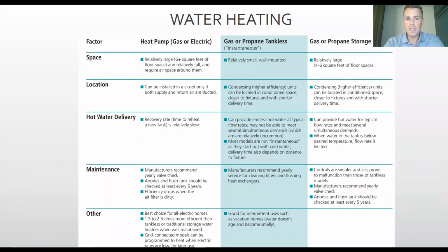But with the water heating, the heat pumps are a great option. Your tankless, instantaneous water heaters are excellent as well for their own benefits. With your gas or your propane storage tank being your least effective, I've been staying away from that. I don't really see too many of your regular storage tank type heaters anymore on these high efficiency projects. So I'd like to focus on the heat pump and the tankless.